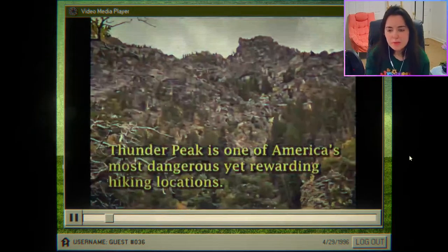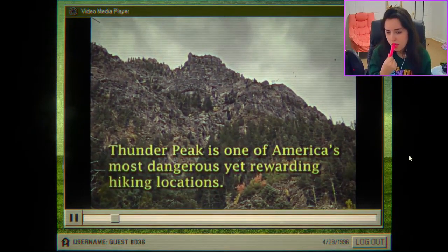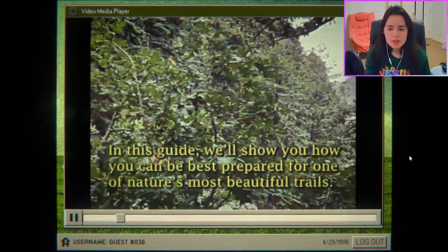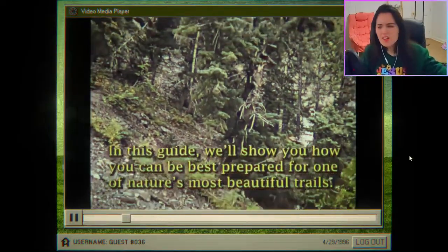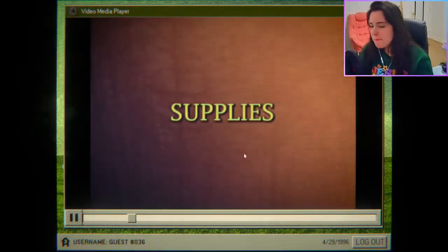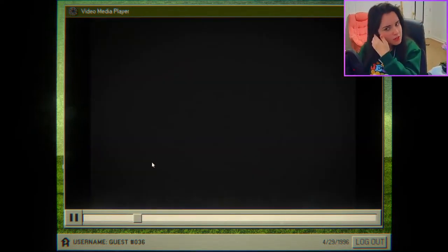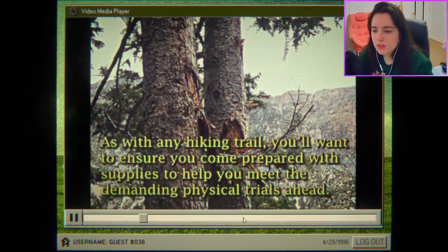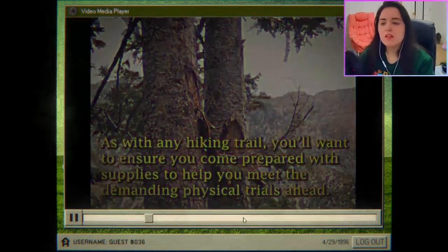Thunder Peak is one of America's most dangerous yet rewarding hiking locations. Okay. In this guide, we'll show you how you can be best prepared for one of nature's most beautiful trails. I don't know why it said, I thought it said not most. Supply! See, like, this is where the one where we need Jacksepticeye voicing over, like in Ironbark. As with any hiking trail, you'll want to ensure you come prepared with supplies to help you meet the demanding physical trials ahead. Okay.